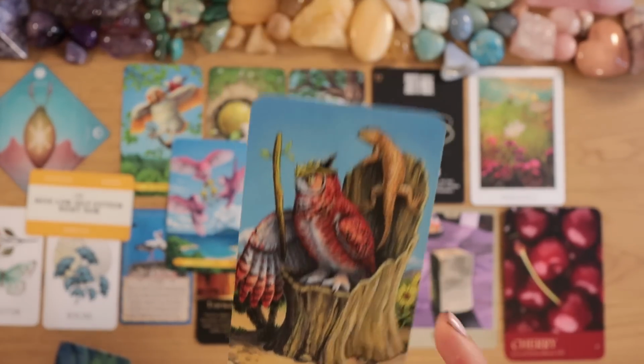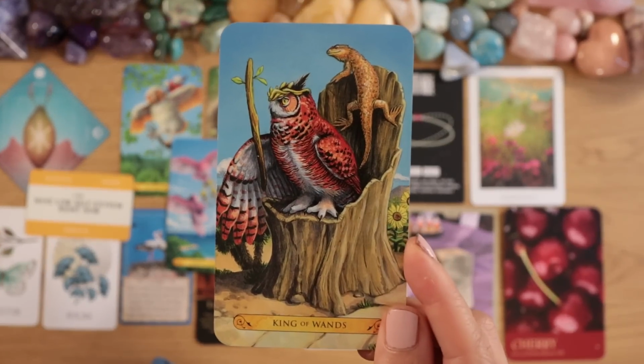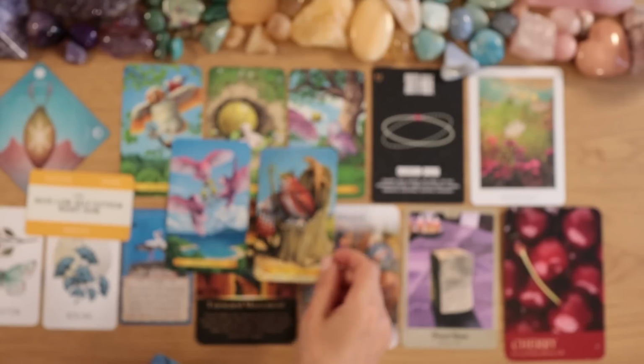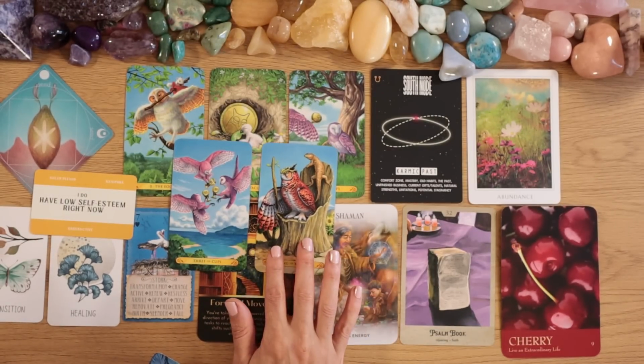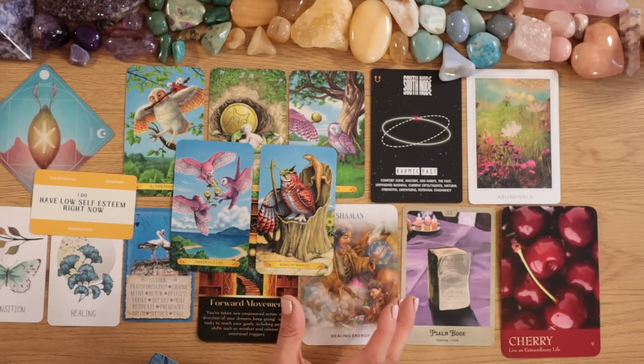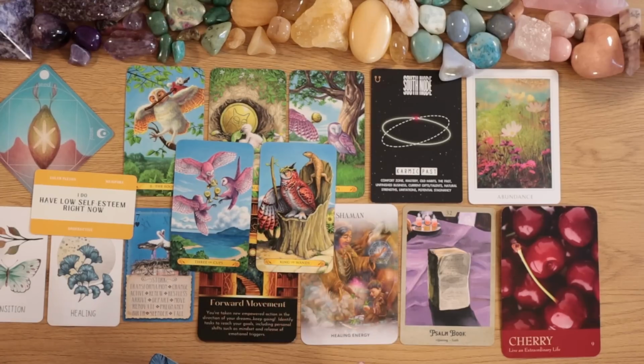So the King of Wands and the underactive solar plexus chakra, this shows a very balanced solar plexus chakra actually, if we are looking at the King of Wands from the light side. Yeah. So you're very confident. You are in control of your life here. You feel like you can handle anything with the King of Wands.